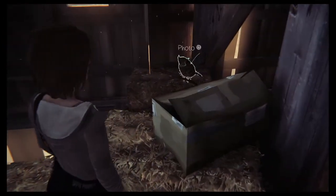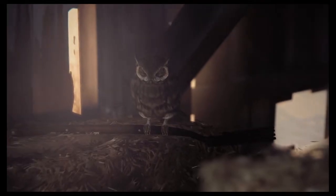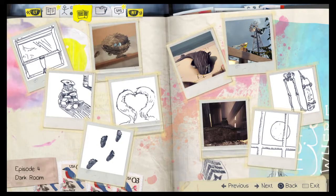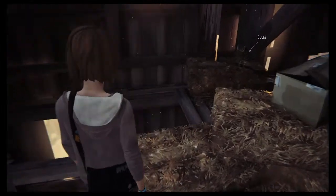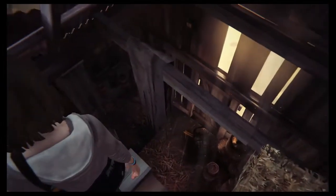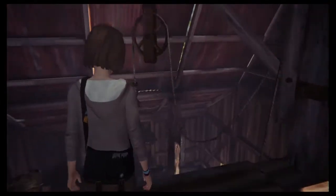Wait a minute. Oh, photo. Do not fall. I won't. There's an owl in here, surprisingly. My owl. What are you doing over here? Good evening, Doctor Who. Sorry. Just now noticed you.